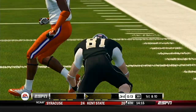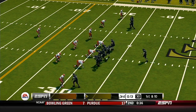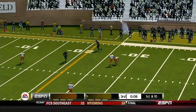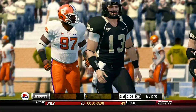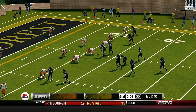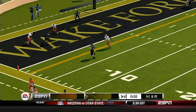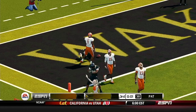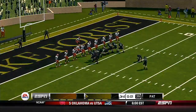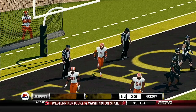Throws it in a hurry, and he's shoved out of bounds at the 31. Complete. He's got room. He's pushed out of bounds around the 12-yard line. Quick throw. Touchdown, Deacons. And he adds the extra point. A 9-play, 78-yard drive. And the result, 7 points.